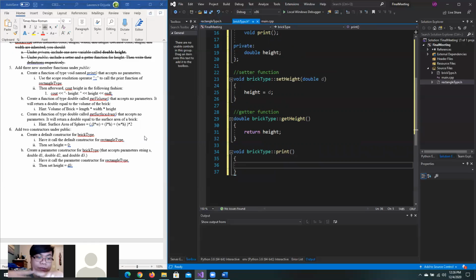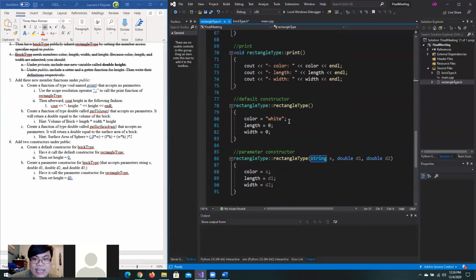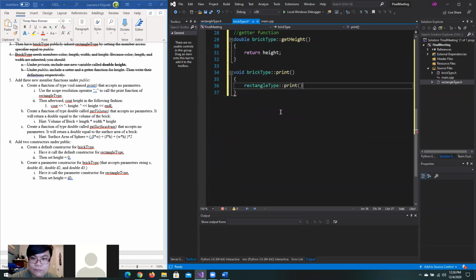And now the purpose of this print function is that it prints every private member, right? But here's the thing. Rectangle type, because brick type inherits from rectangle type, already has a print function which prints color, length, and width. But I don't have a line that outputs height. So what this question wants you to do is use the scope resolution operator, which is the double colon, to call the print function of rectangle type. And then you add another line that prints height, right? So what I mean by that is that you take this, go back to your brick type class, put that here, and then say cout height.